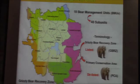And just a note on terminology. The term grizzly bear recovery zone is used when the grizzly bear is listed, and the exact same area here is also referred to as the primary conservation area, or the PCA, when the bear is delisted. And that switch in terminology is just to emphasize a paradigm shift from managing for a recovering population when the bear is listed to one of conservation when the bear is delisted. So you will most likely see these two terms, the grizzly bear recovery zone and the primary conservation area, or the PCA, used interchangeably.